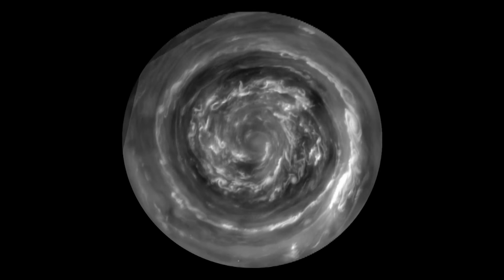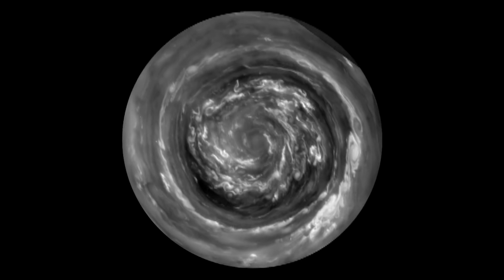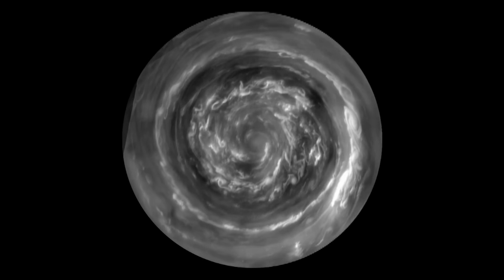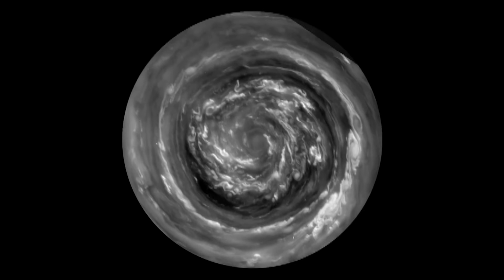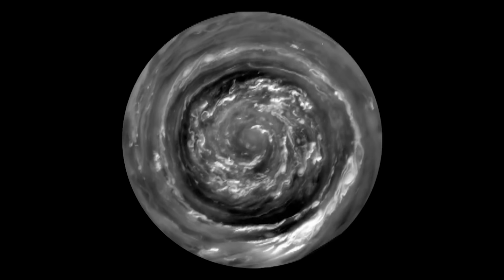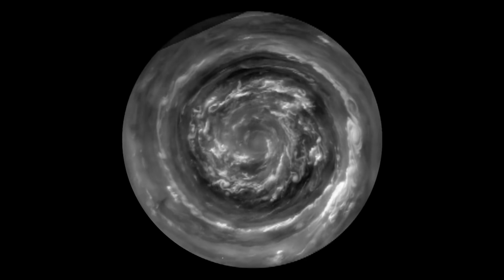This is a view from directly over the North Pole, which is made possible by the orbit of the spacecraft, which is now taking us over the poles. The winds are flowing at 300 miles an hour, which is 4 times hurricane force. The fluffy white clouds in the center are about the size of Texas.